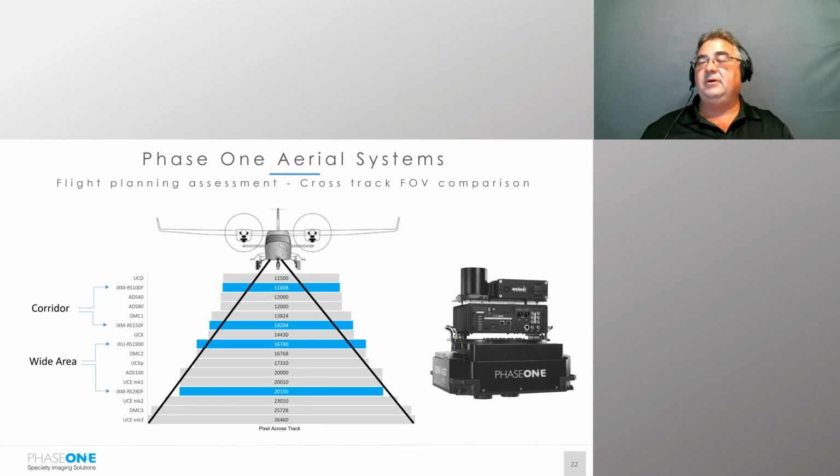So when you talk about manned aircraft options with different sensors, what's the right one for me? Well, for corridor work, oversimplified, the 100 megapixel is a good solution. The 150 megapixel is a good solution. And again, in that range, 40 to 70 millimeter lenses are good matches for the right camera for that type of work.